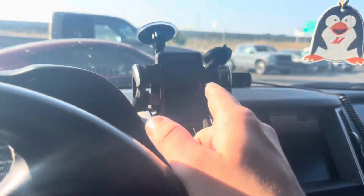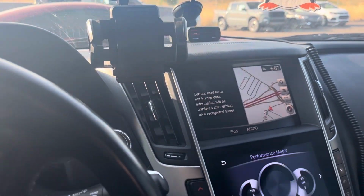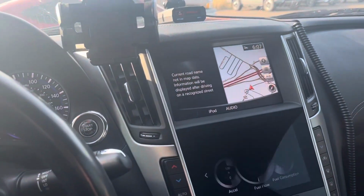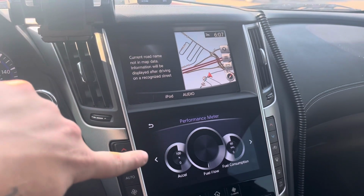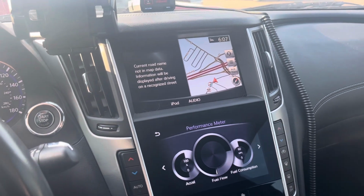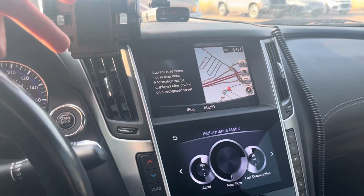I still have ECUTEK, which I put right there as well. That shows me my more important gauges, but it's a nice little thing to have, especially if you have someone else in the car. They're not going to have any idea what those gauges are, and it just looks cool. It's a vibe.